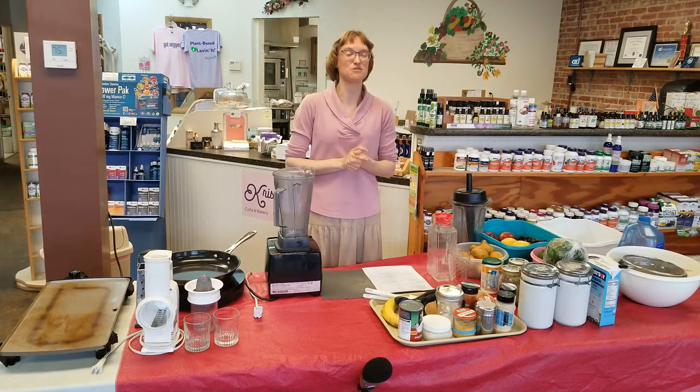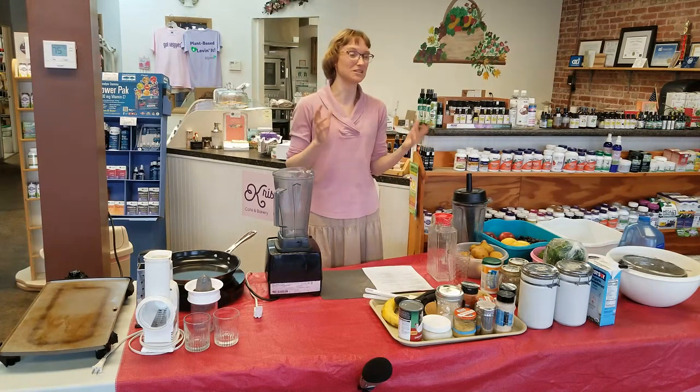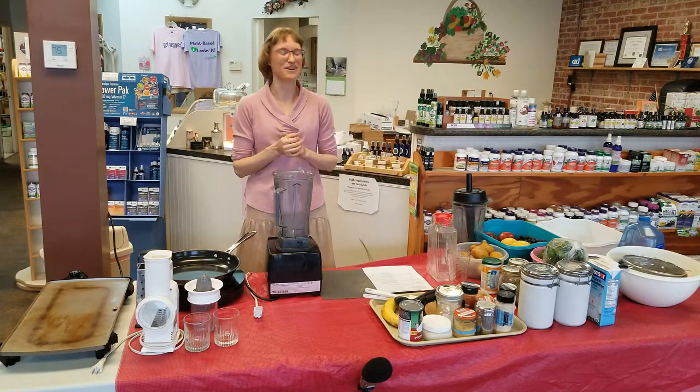So my dessert smoothie. We call it our fruit smoothie ice cream. And it is actually one of the ones that we serve here at the restaurant. It's very popular. A lot of people really like it. And so I have to show that to you.